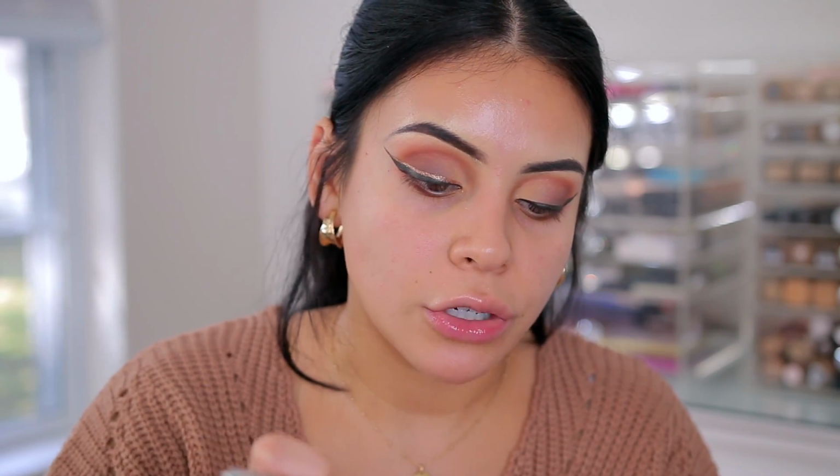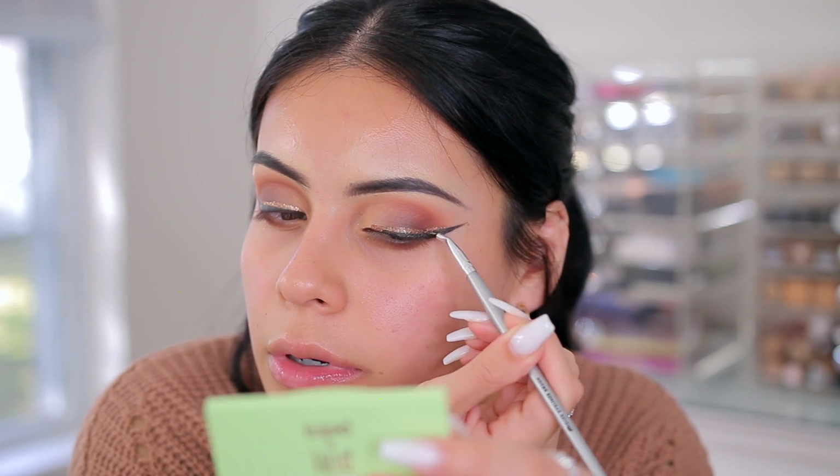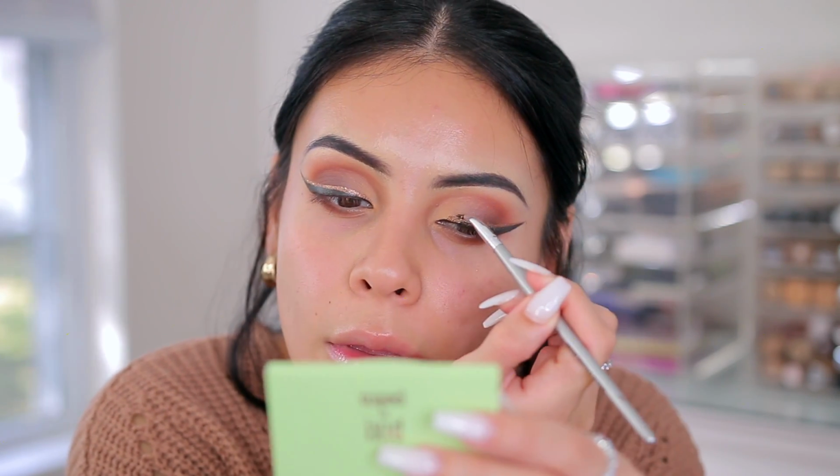And these are, like I said, so glittery and they have a bunch of colors. So if you have not tried the e.l.f. Liquid Glitter Shadows, they are definitely a dupe for the Stila ones. So check them out. They're like, I think $4, maybe $5.